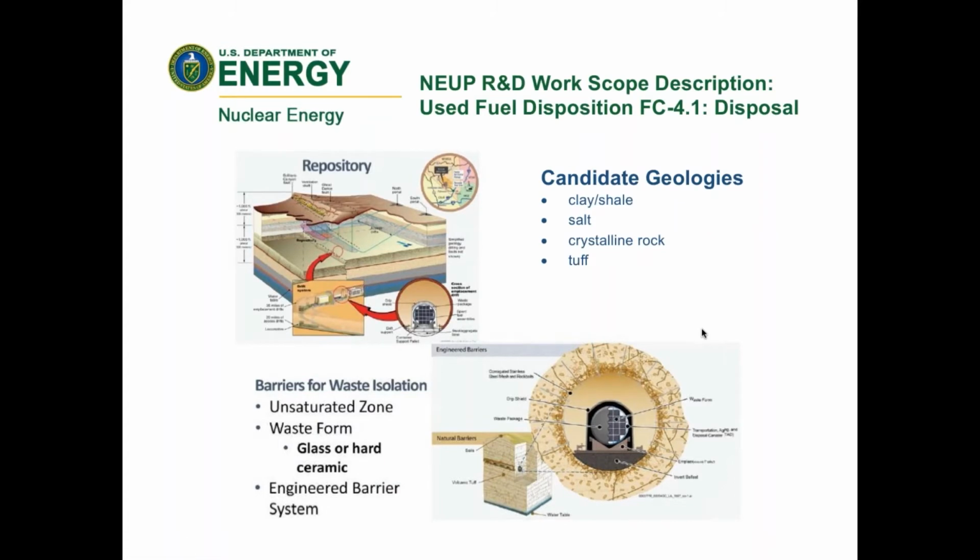This is some figures of a generic repository and the candidate geologies that we're looking at for a generic repository. And on the lower side, we've got barriers to waste isolation, which is where most of our focus is. We have the natural barrier system, the engineered barrier system, and then the actual waste form, which is typically glass or hard ceramic. Next slide, please.